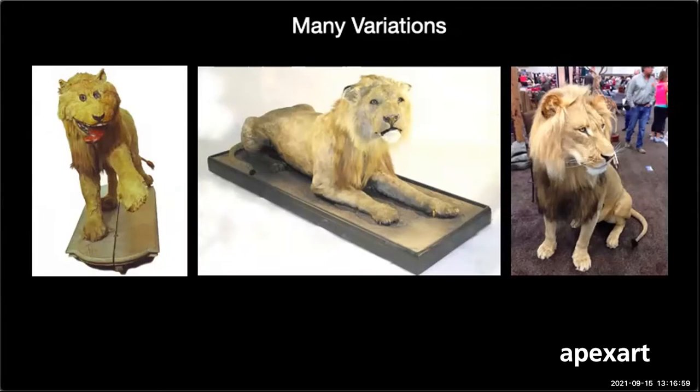These are three lions. They're three very different lions. They've been executed very differently, all with very different results from different time periods. So you can see that the execution of taxidermy, even though it's a skin on a form, can vary widely and wildly. Each mount, even if it's made by the same person, can have quite a lot of variance too, depending on a lot of factors.